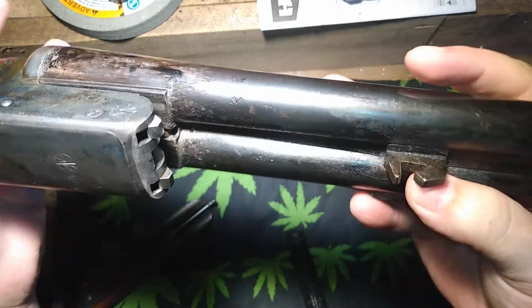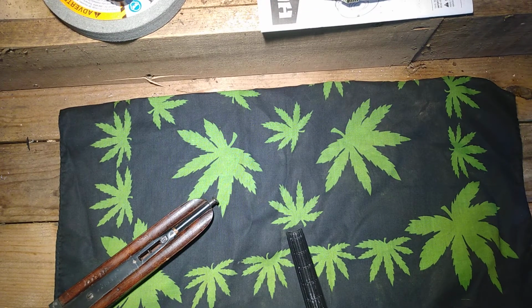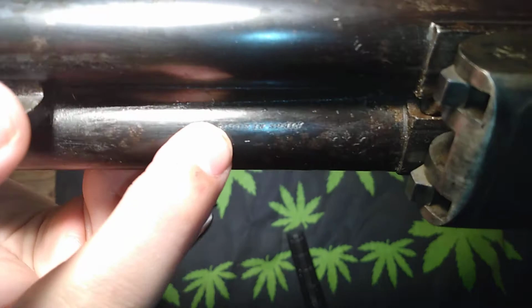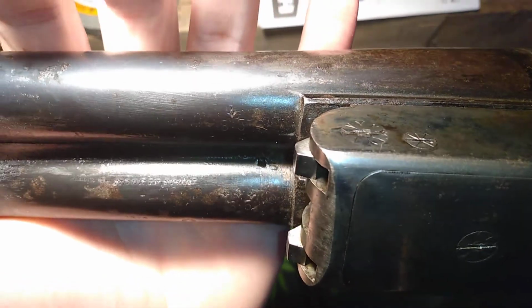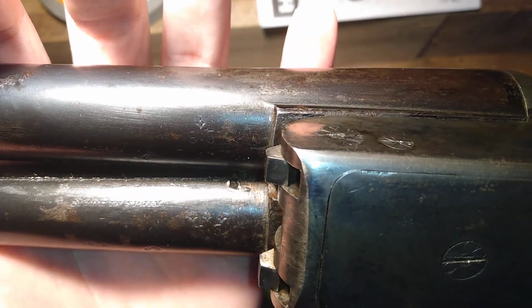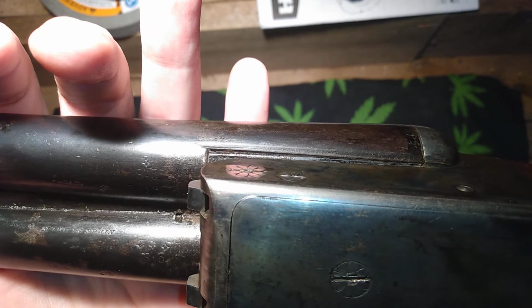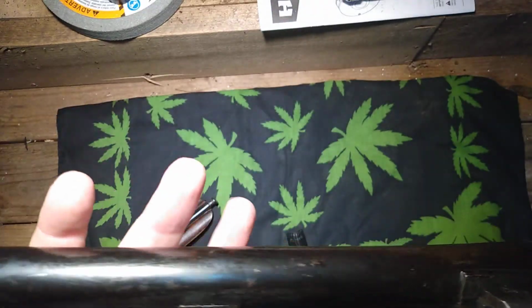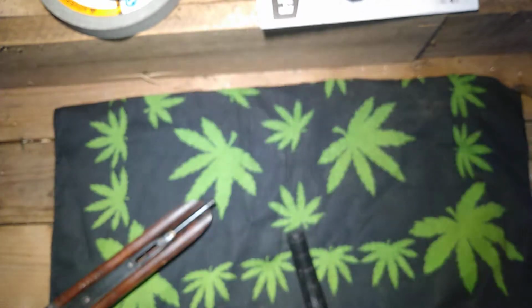Where was I going to show you here? Some engraving marks on the bottom here. You should be able to see it. My shitty light here. See right there. Made in Spain. And it has the 18.5 etched in it there. And it has the insignias of the company, AYA insignias. And of course Navy Arms stamped it up here. 12 gauge Spain. Navy Arms, Martinsburg, West Virginia. On the underside of the rib.